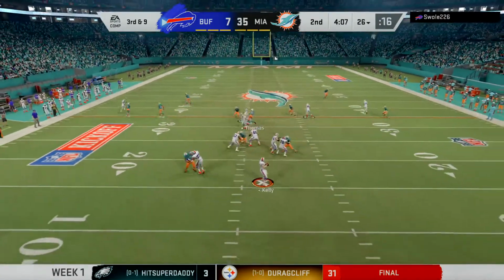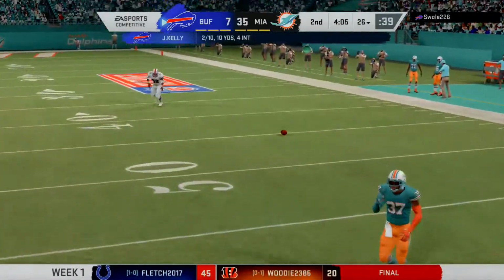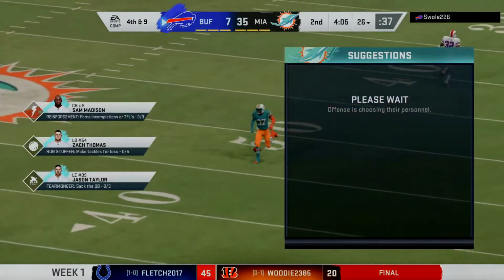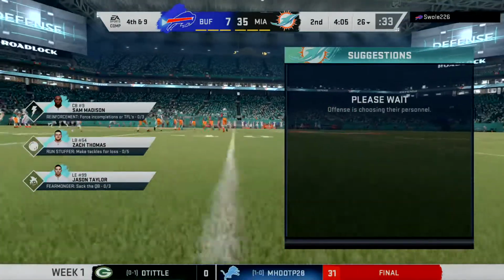Here's Kelly to throw on third down. And that will be incomplete. They went with the dime look that time on defense, just flooded the field with defensive backs, blanketed everyone, took away all the passing angles, thus the incompletion.